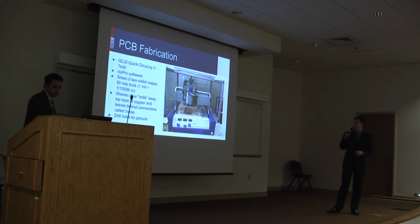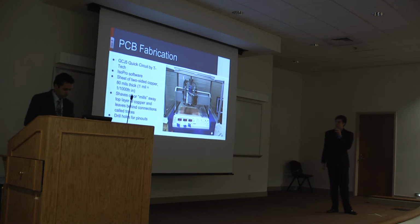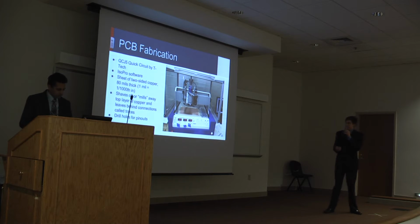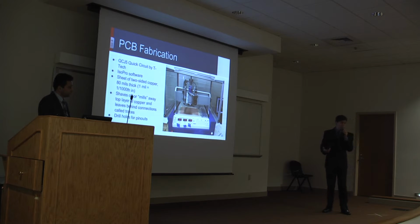Here's a picture of the machine that we use to create the PCBs. It's called the QCJ5 quick circuit. Essentially, we create a layout of a PCB in a program called Altium, and then we export it into another program called IsoPro, which communicates to this machine. It takes a sheet of copper, 80 mils thick, and basically shaves away the top layer of copper, leaving behind what are known as routes or traces to make an electronic circuit, and it can also drill holes that we'll use for pinouts.